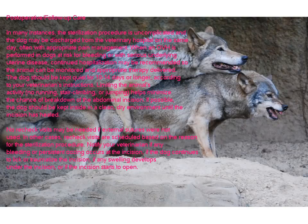Notify your veterinarian if any bleeding or persistent oozing occurs at the incision, if the dog continues to lick or traumatize the incision, if any swelling develops under the incision, or if the incision starts to open.